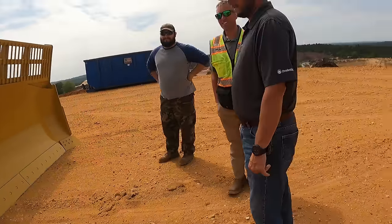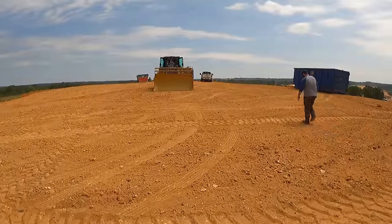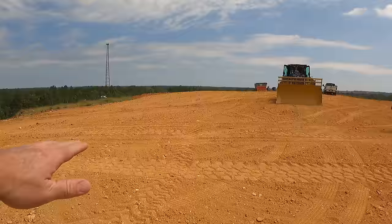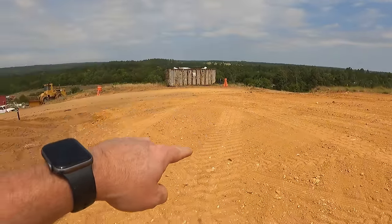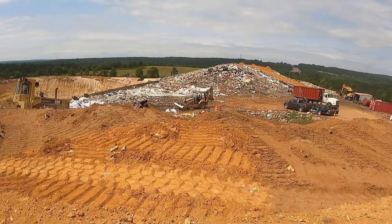Let me get Antonio real quick. This is where we're going to be dumping. As I showed you guys last week, we came up here and put some clay on the top of the landfill. So now we're going to bring the traffic up right through here. They can dump, and we're going to push down and fill in that valley.